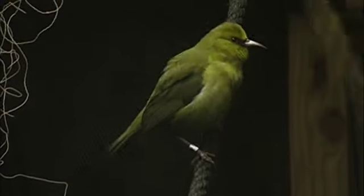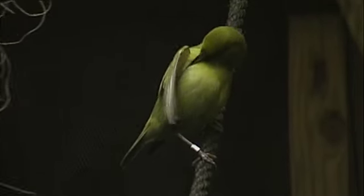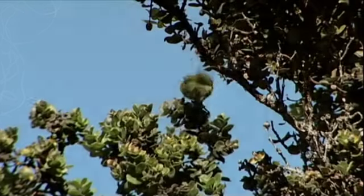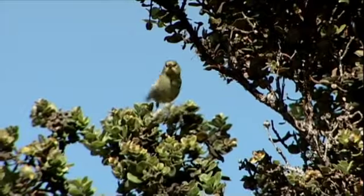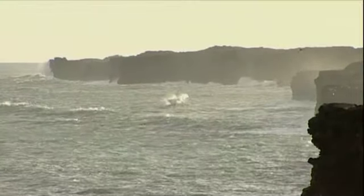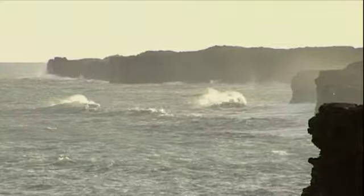But if this is the case, why are low-elevation amakihi nearly three times more likely to survive malaria than high-elevation birds of the same species? Could natural selection be at work here too?